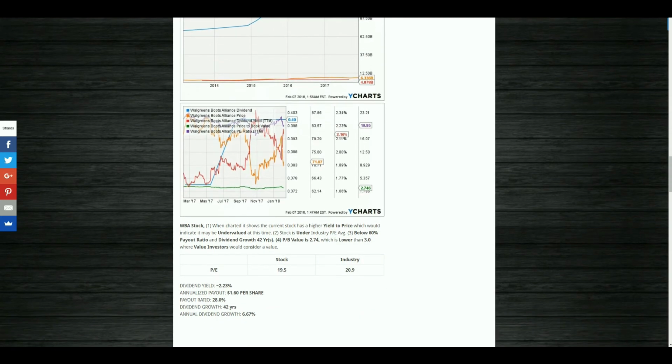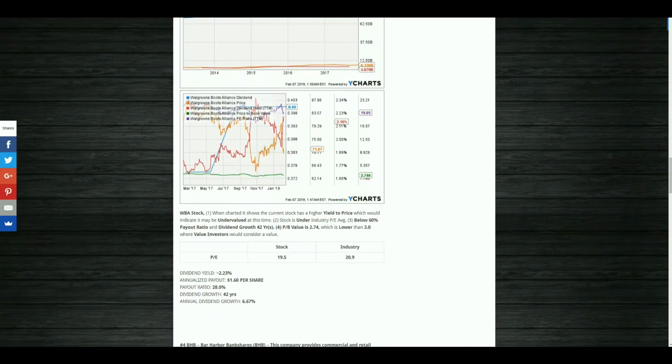So Walgreens here, taking a look at just their 1 year, they pay 40 cents per share, which is very nice. They're currently priced at $71.87, which gives them a current yield of 2.16. Their price to earnings ratio is 19.85, and their current price to book value is 2.74.